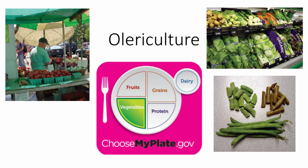The branch of horticulture dealing with the production, storage, processing, and marketing of vegetables is called olericulture. Vegetables can be produced commercially or in the home garden. Commercial vegetable production is divided into two distinct areas, fresh market and processing.